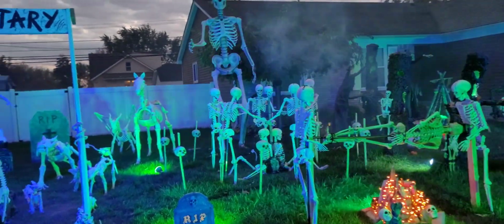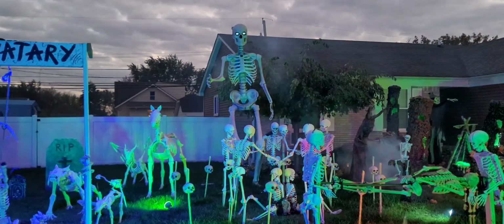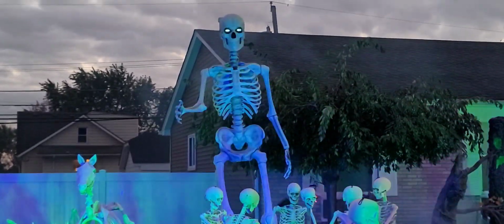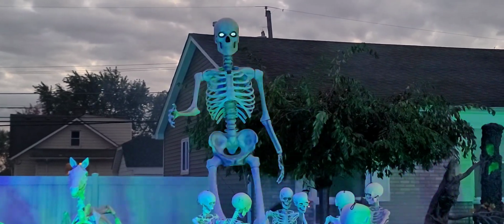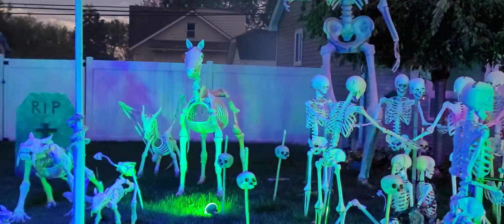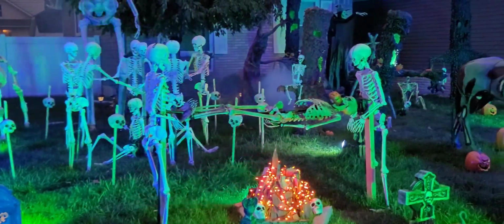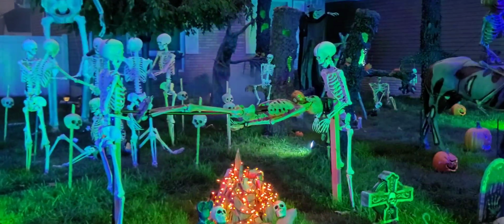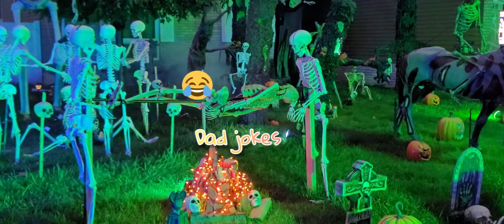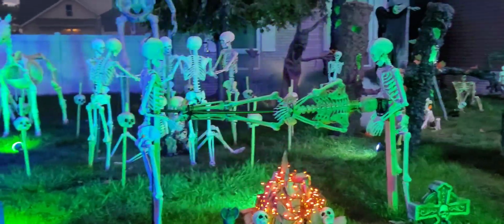Okay. Very cool. And of course, we've got the big 12-foot guy in the back here, not to be overshadowed. And it looks like he's got his eyes on us here. He's watching us as we're watching him. And then we've got a skeleton barbecue. Somebody needs to tell these guys that there's no meat on the bones. It's going to be some rough splitting here to figure out who gets the choice pieces.